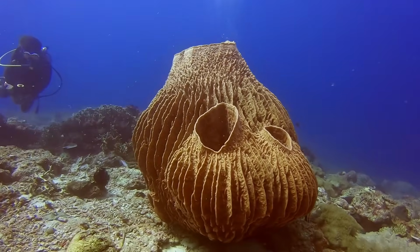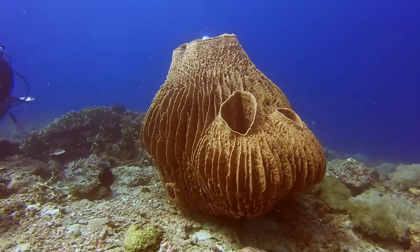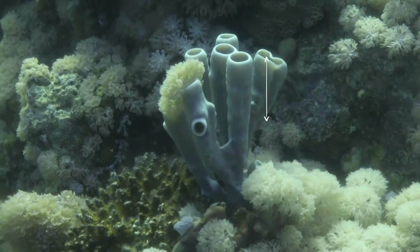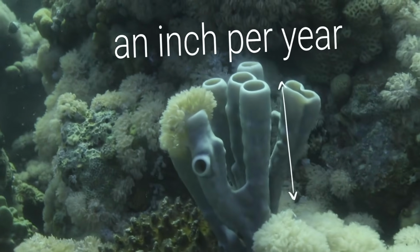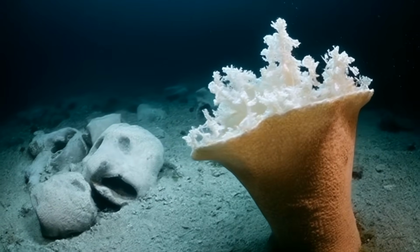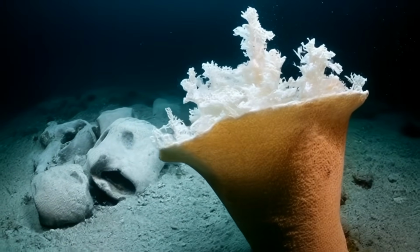To figure out how long this hidden ecosystem had been around, the scientists studied the sea sponges. Sponges grow extremely slowly, only about an inch per year, but the ones they found were huge, so they must have been growing there for decades or even centuries.